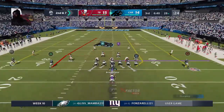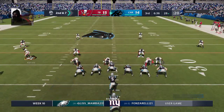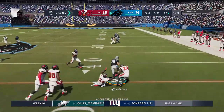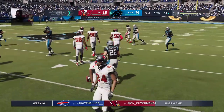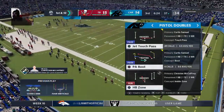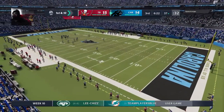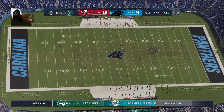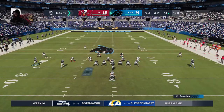Here's 2nd and 7 now from the 28. Out of the gun, Bridgewater. And he's got McCaffrey open, complete. And he'll be brought down right around the 37. 9 yards to pick up there, and it's a first down. Another catch for him there on this drive, Brandon. And it looks like they're going to utilize him out of the backfield any way they can. And that time they pick up a first down. So now on defense, do you assign a man to him and try and cover him before he gets going?